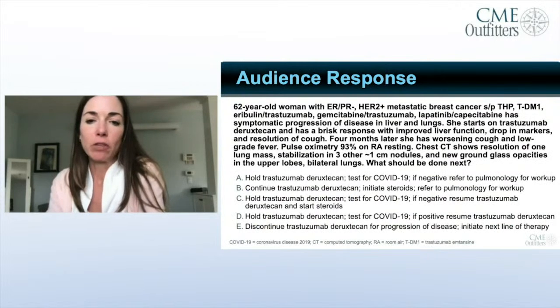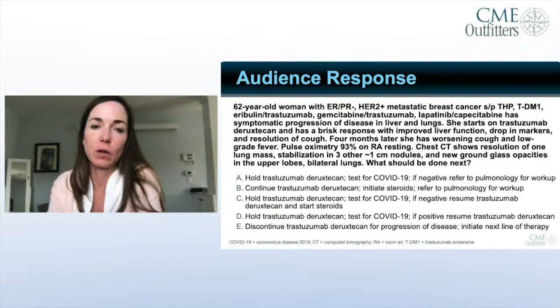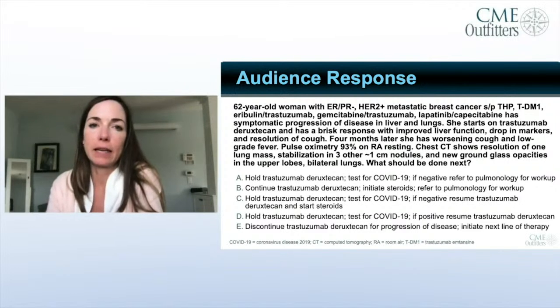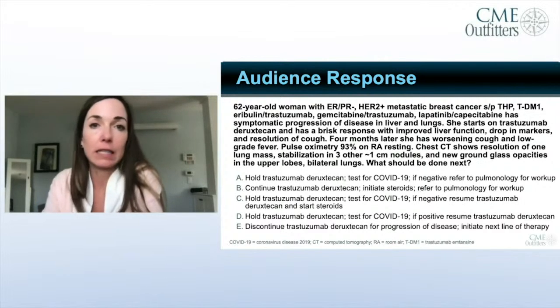All right, last question before we get to Shanu's data. The COVID pandemic has certainly impacted us and all of our patients. So I'm going to ask you a very clinically relevant question right now. So this is a 62-year-old woman, ER/PR negative, HER2 positive metastatic breast cancer, first line THP, second line TDM1. She's had eribulin trastuzumab and lapatinib capecitabine. So we're now going on to fifth line therapy. She has disease in her liver and lungs, and she starts this very exciting new ADC, trastuzumab deruxtecan.